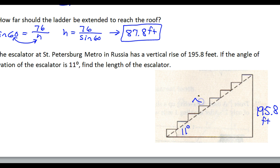So please label that as your variable. So we're dealing with, from the angle, we've got opposite and hypotenuse. So that's going to be the sine function. So we're going to say sine of 11 degrees is equal to 195.8 over x.